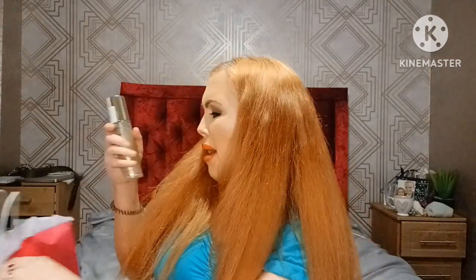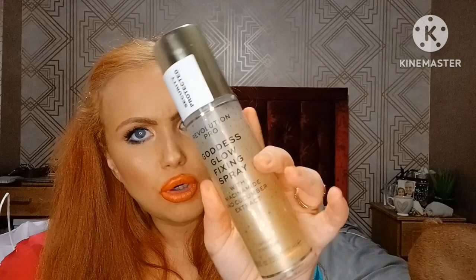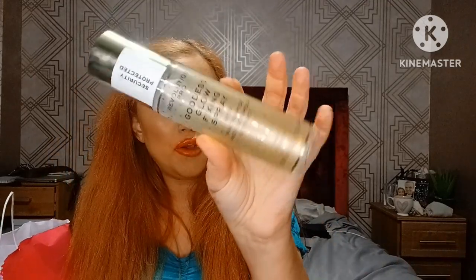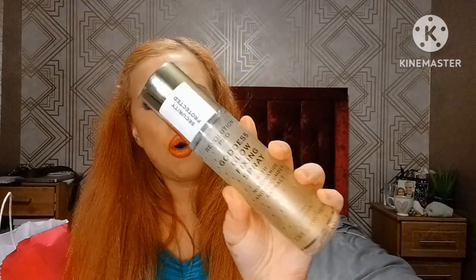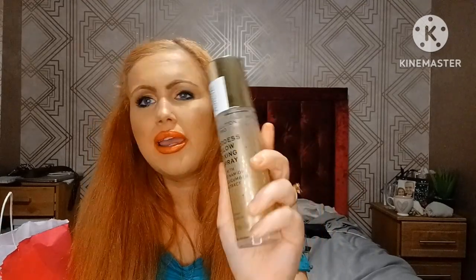Last thing I did buy before I got the free item is this Revolution Pro Goddess Glow. It's their Glow Fixing Mist. Beautiful packaging. It reminds me of the Be Perfect 1-2-3 setting spray. I have sprayed it on my face today when I'd done my makeup this morning. Well, this afternoon before lamppost. Horton, I love that's what it is. It's reflective.